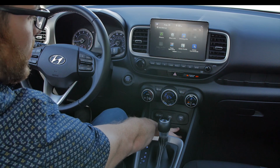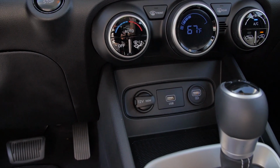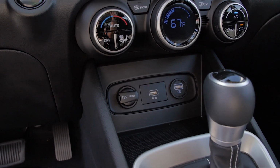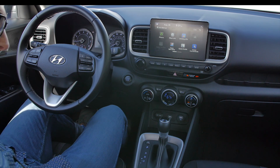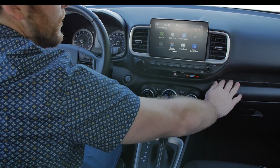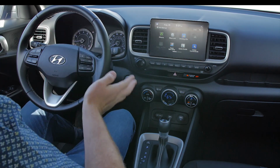We have a nice storage area here in front of the shifter. Storage is usually pretty tough to come by on a small car like this, but with this storage here, we've got our armrest here that slides forward and little storage in there. We've got the glove box, of course, and I love this area here, sort of like how the RAV4 has just storage in front of the passenger. There are plenty of places to put items, even though this is a small cabin.